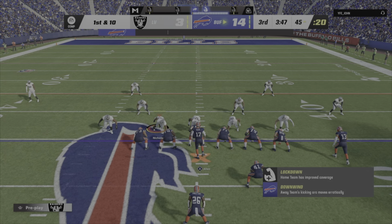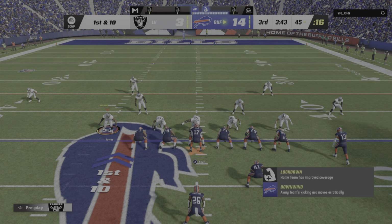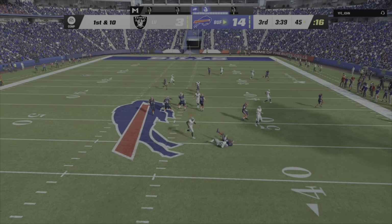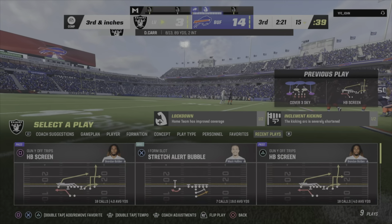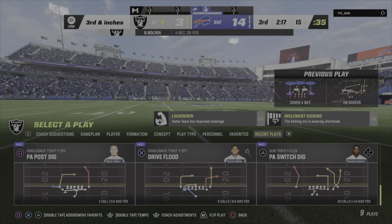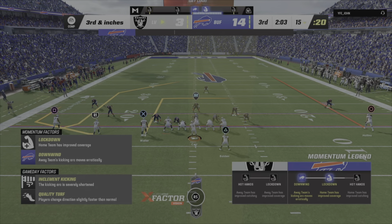So here's a first and 10 now in Raider territory at the 45-yard line. On play action, Allen. And he's going to have to eat it. And he'll be brought down, it looks like, right at the 15. So the pitch and catch good for 11. And that'll bring up what looks to be a third and inches. Can't be more than a half a foot.